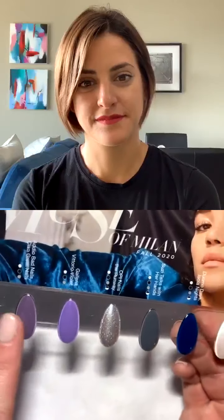And it's a lot of layering. This is my favorite way of doing nail art. Last time on Modern, it's on the IGTV if anyone's interested in watching, we used the Muse of Milan shades. We used a lot of these purples and the kind of granite color here. And we used these to create a gemstone look, layering with transfer foil and glitters. It was really, really cool. I love, love, love layering because I think you can really change and give the nail dimension and depth.